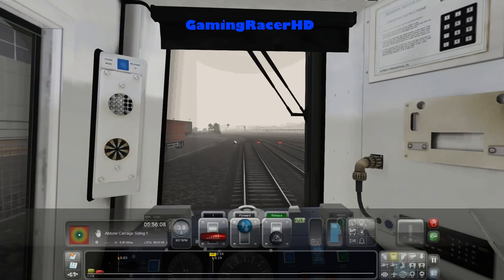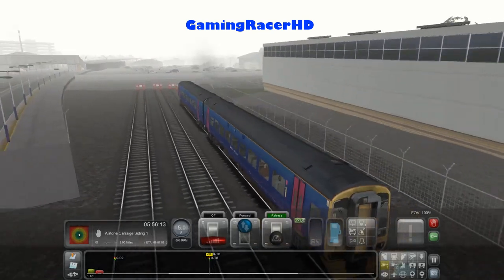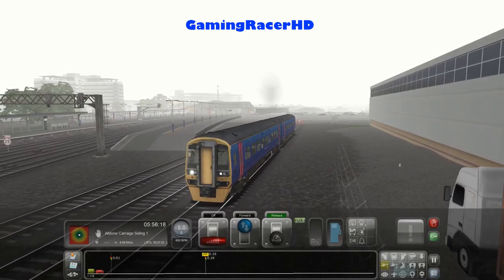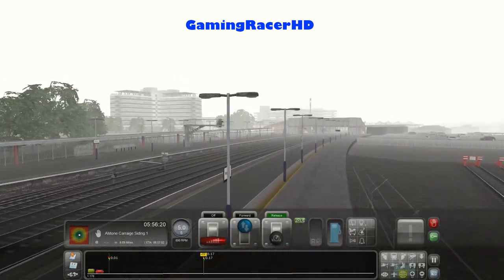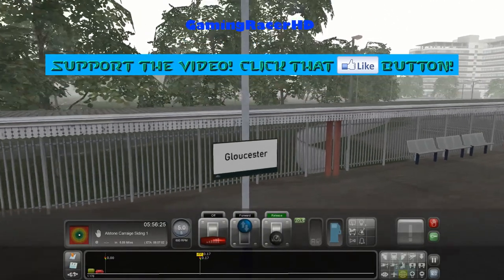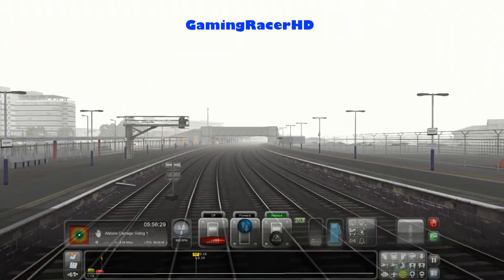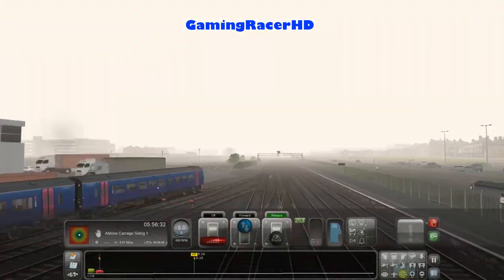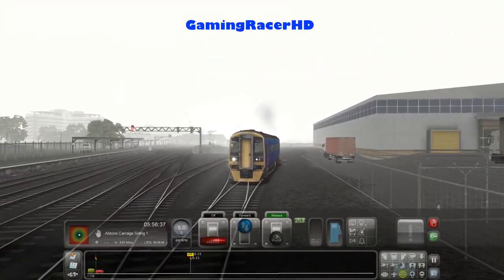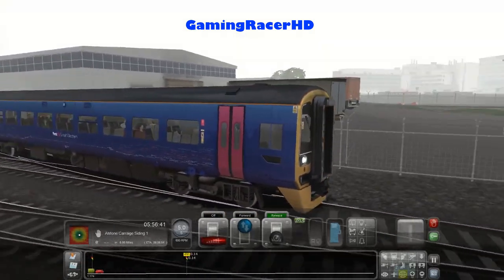We need to stop at Alstom Carriage Sidings 1. Actually, I thought we were at Sidings 1, so I'm not too sure exactly where we are at the moment. Let's actually check this station out. We're currently at Gloucester Station, served by GWR. We are on the Birmingham to Bristol route, which is a custom-made route by somebody, whose name I don't know, but a really nice route.